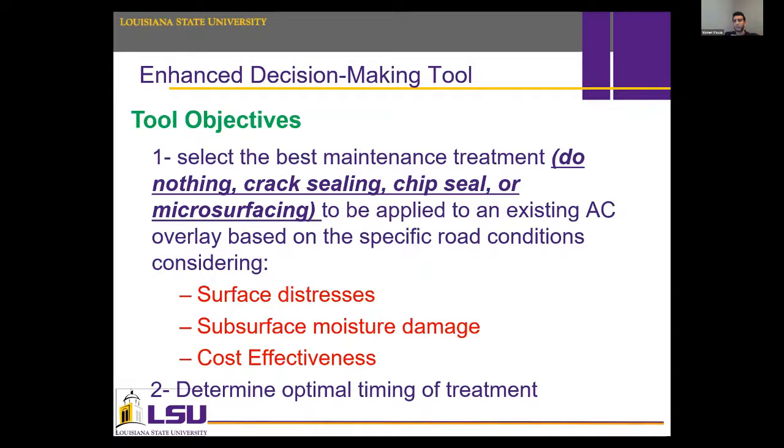And again, the factors or criteria that we consider in this tool for the selection: first, it's the surface distresses, like the rutting, the random cracking, the roughness, and distress. Generally, it's the surface distresses. And the second criterion is subsurface moisture damage, because previous studies have indicated that when these treatments are applied over the asphalt overlay, sometimes they trap moisture and lead to stripping and moisture damage. That's why in our selection criteria, we consider this point. And the last criterion is the cost effectiveness of the treatment.